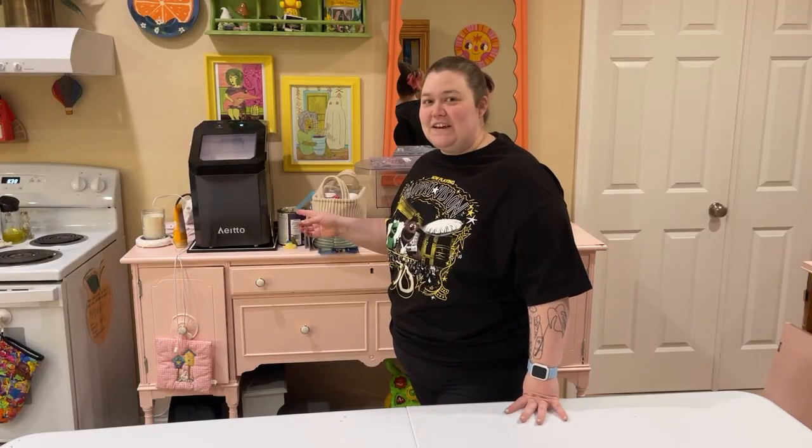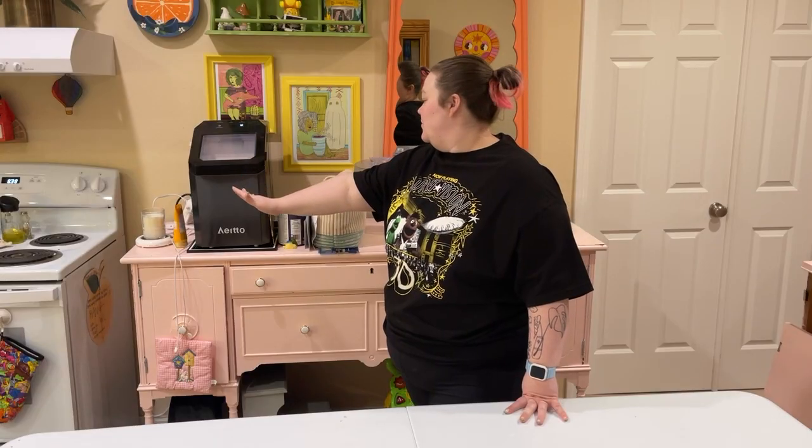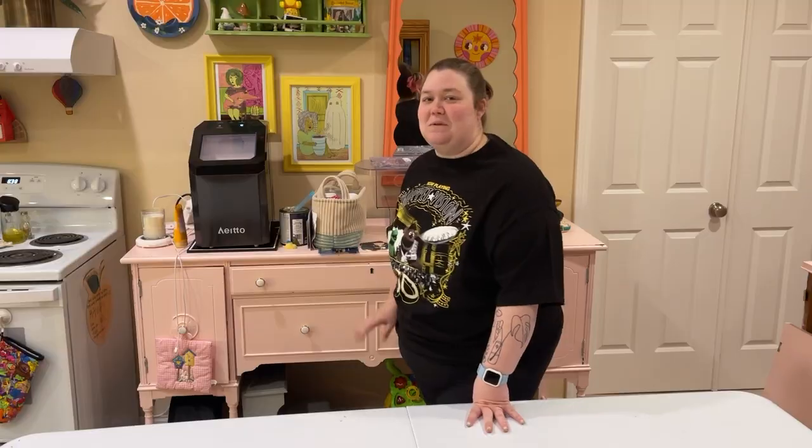The most difficult thing is I'm going to have to pick this ice machine up as one unit and put it on the stove. Which I think it'll do, but it's just going to be heavy for a second.